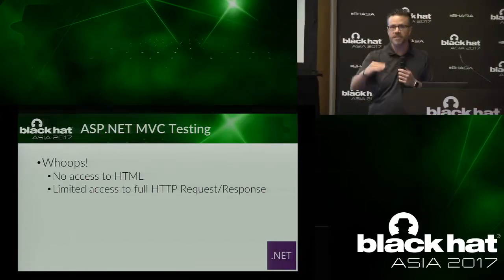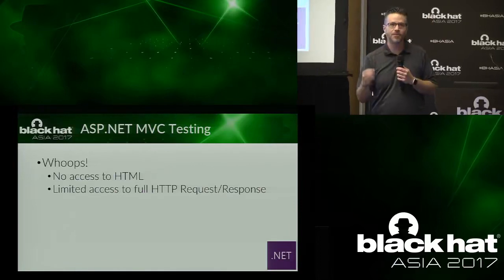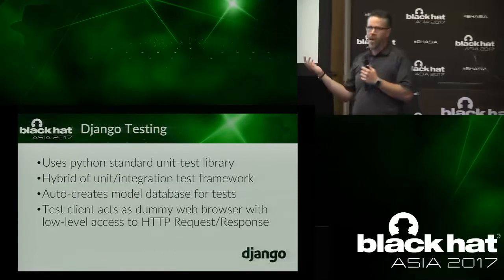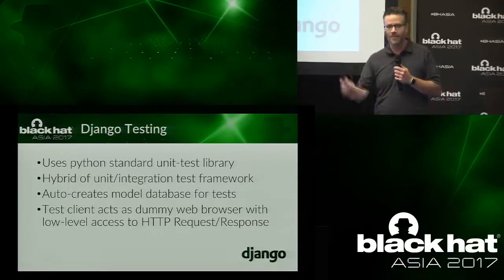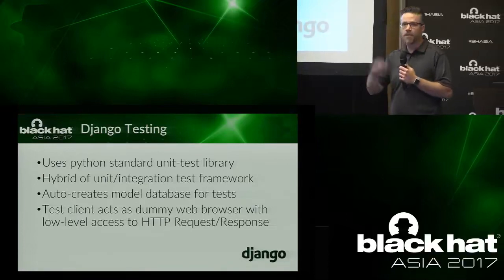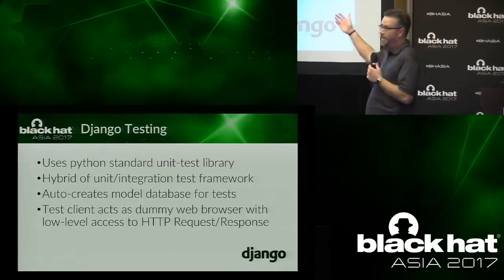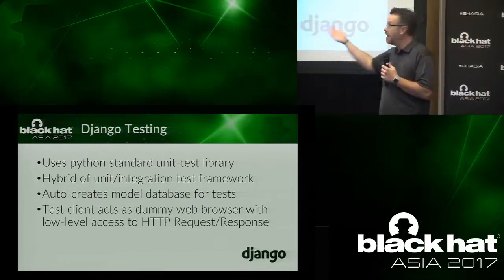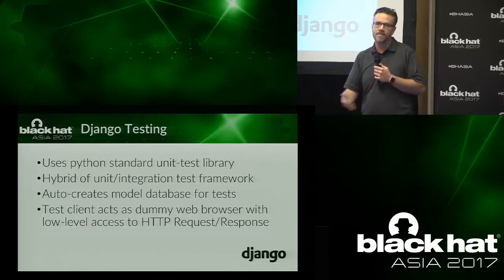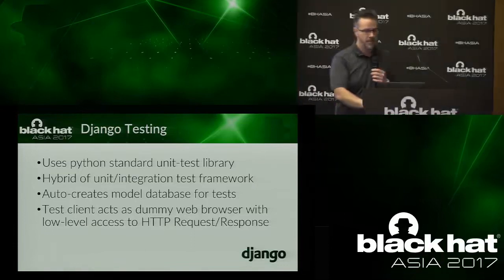But basically, there are some limitations with the testing frameworks that are out there, and you don't necessarily find them until you're specifically trying to accomplish some task. Django, on the other hand, like the modern frameworks, which we like to call the hipster frameworks, Django, Node, Rails, typically have a fuller suite for us to use. In this case, the test client built into the unit test allows full access to the HTTP request and response, including HTML. So they intend for it to be used in the manner that we are going to use it when we're building a security unit test.